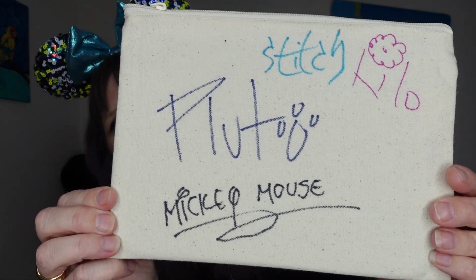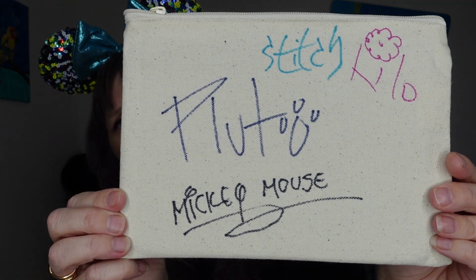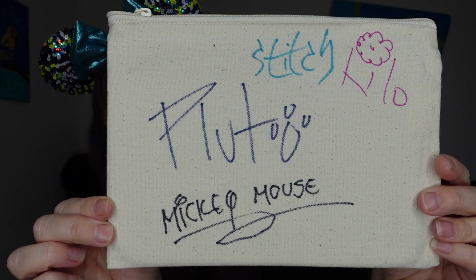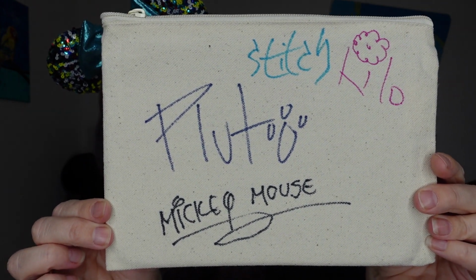Here you go. So we got Mickey, Pluto, Lilo and Stitch. That's right, I got these signatures over at Ohana. So this is my growing little souvenir collection baggie, which I plan to use in the parks to hold all sorts of random goodies.